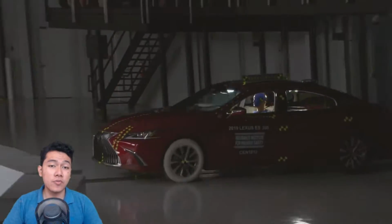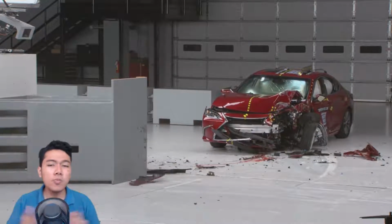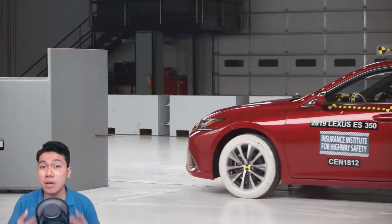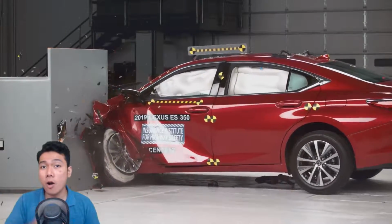Now, let's just get right into the analysis folks. The Lexus ES350 versus the Mercedes C-Class. It's just a no-brainer when you're considering buying a mid-size luxury sedan. These two cars should be on the top of your list.